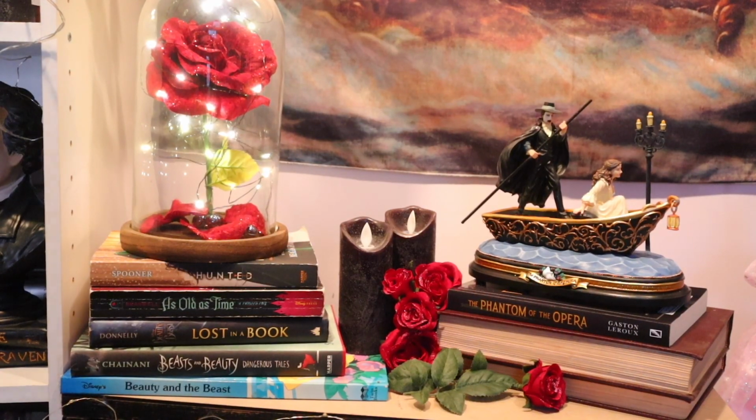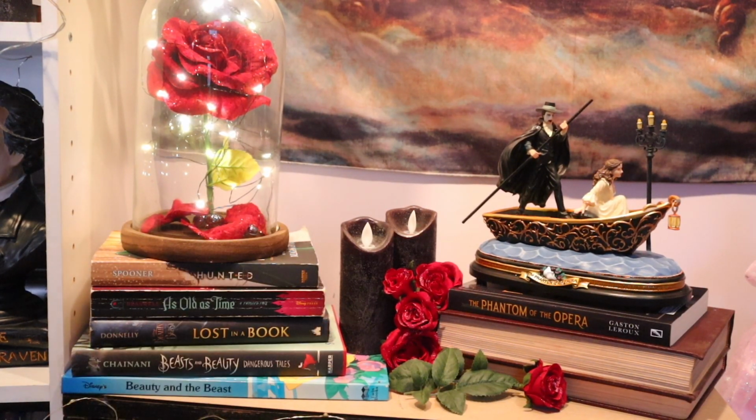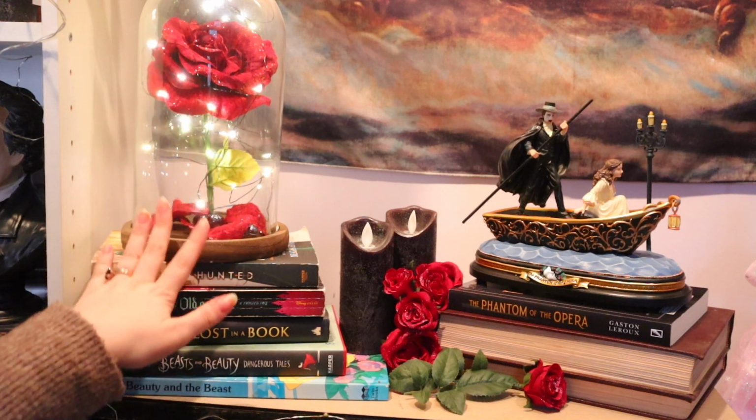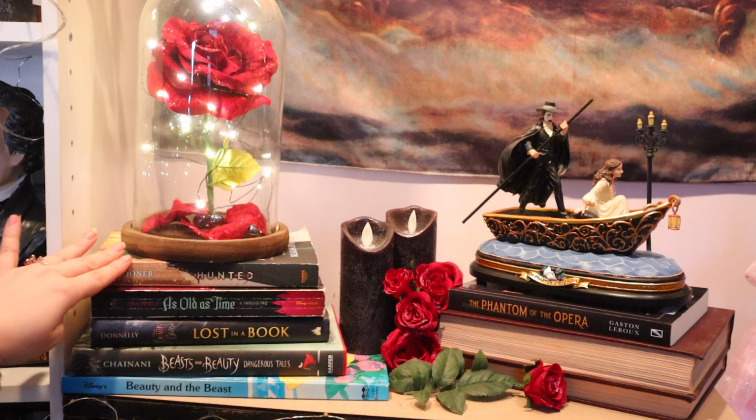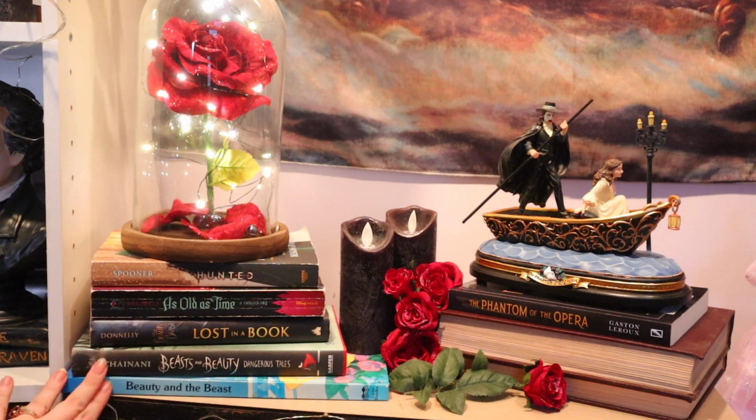Now this is on top of my smaller bookcase. Right here, of course, I have my little Beauty and the Beast section. I have the Enchanted Rose. And then here are a bunch of retellings of Beauty and the Beast.